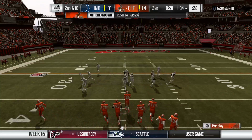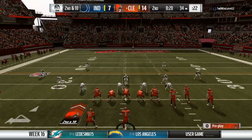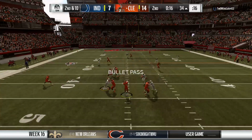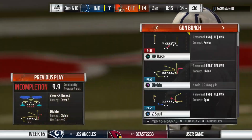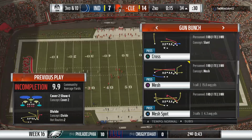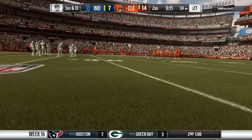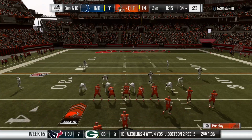From the 34, they'll come to the line on 2nd and 10. Throwing again, Mayfield on 2nd and 10. And that is incomplete. Down to 15 seconds now. Now they face a 3rd and 10 after back-to-back incompletions.